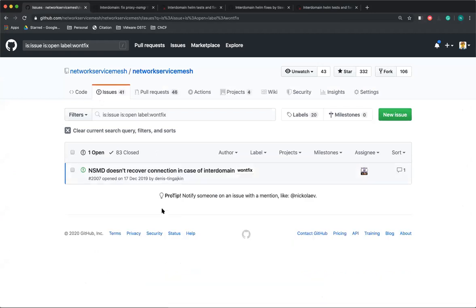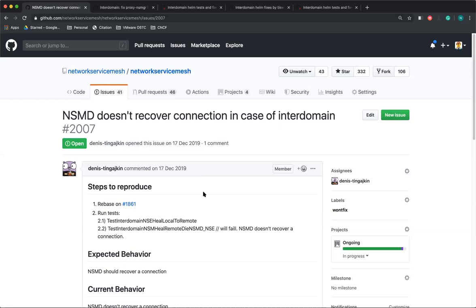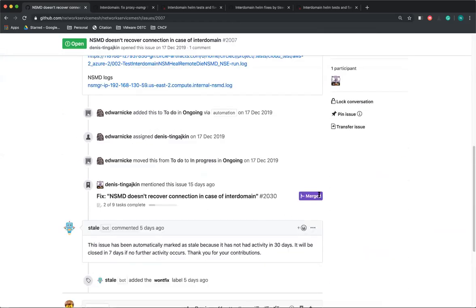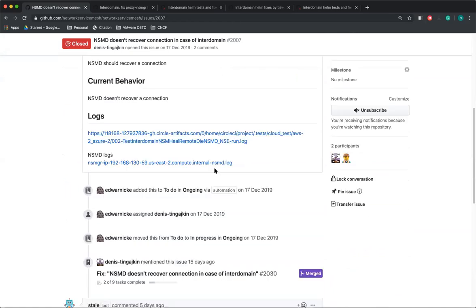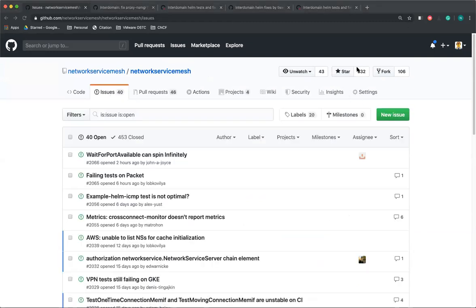Okay, so given this, we have only one fix that we have here. This issue is fixed and we can close this. Okay. Do you know where it... it's merged here. Okay. Great. Okay. So, yeah, we don't have any open fixes.